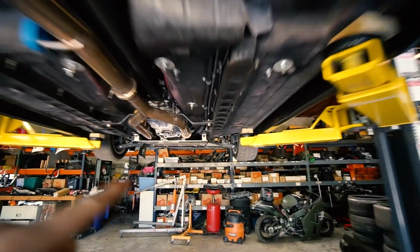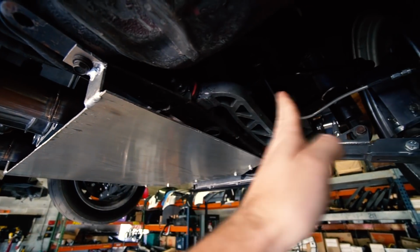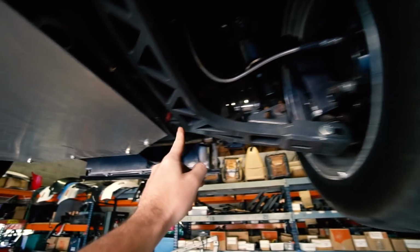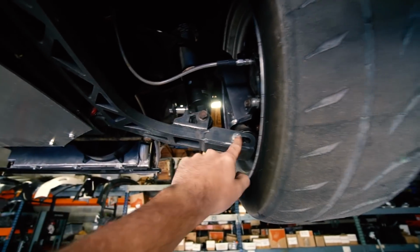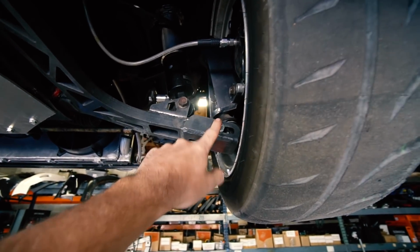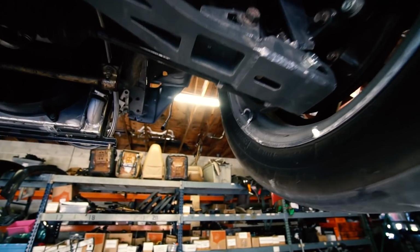We need to add caster in the front. We maxed out our caster back here, which is pushing the arm out, which pushes it forward. And then we're going to pull it in here all the way, just pull it forward even more. And then if we need to add some camber at that point, we can move it here. We can adjust our camber at the end. So we're going to do that.